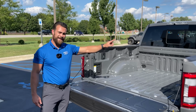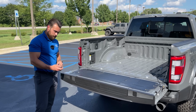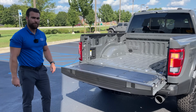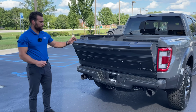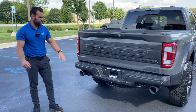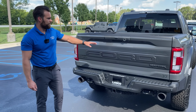We've got the traditional tie downs here in the bed of the truck. One of my favorite features on this truck specifically is not only is it a power down lift gate, but it is a power up lift gate. That's going to be huge when you're on the rush, you're trying to get away, you throw your stuff in the bed of the truck and you're trying to get out of there. That's a quick, easy touch feature. A lot of people I think are really going to appreciate that in the new Raptor here.